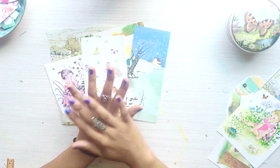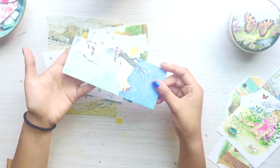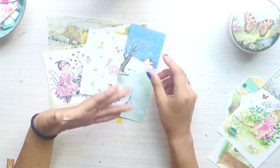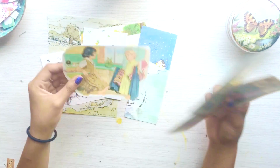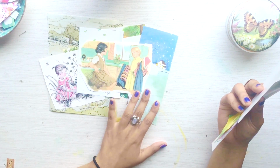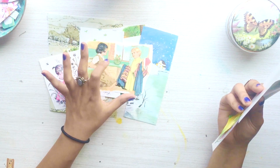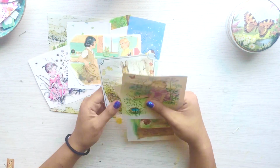You know, a lot of things can be happening in your day, and you can just add a simple image of this, and you can journal about how your day was spent during winter. So it's very basic. This is an image. I typically don't cut out images of people, but I really like the color contrast of the yellow and the teal and the pastel colors, so I clipped it out.